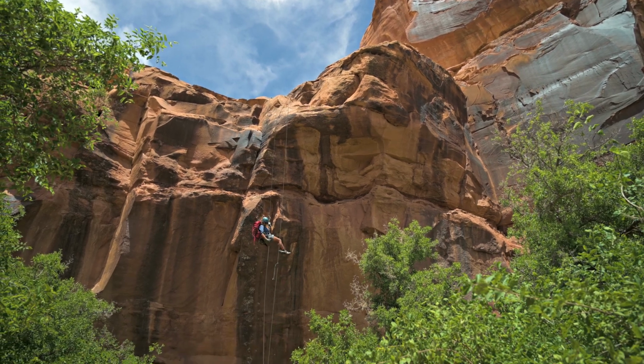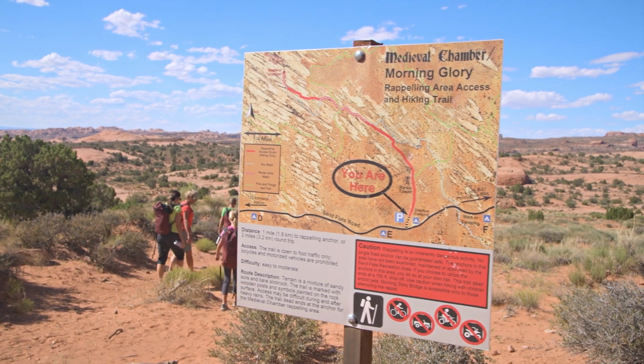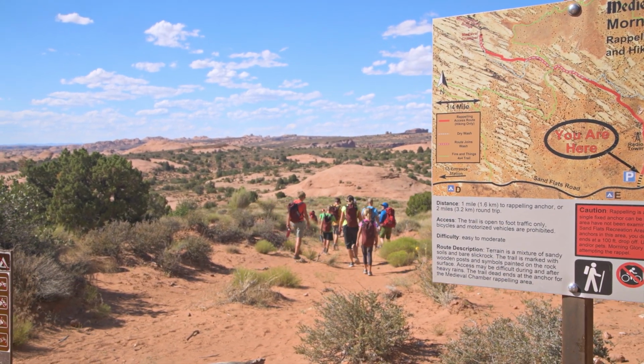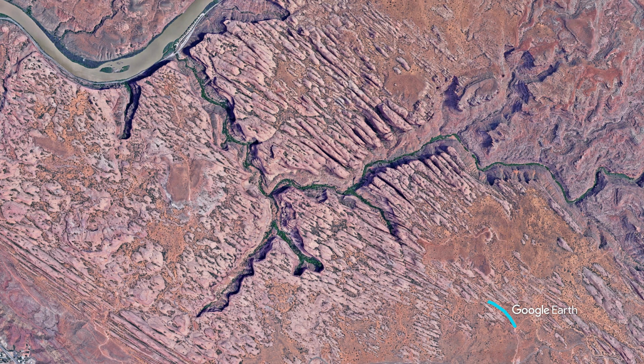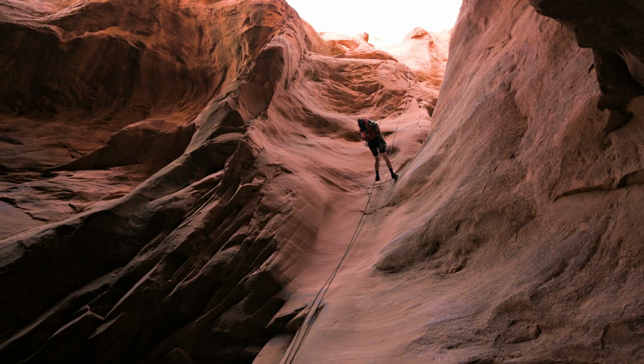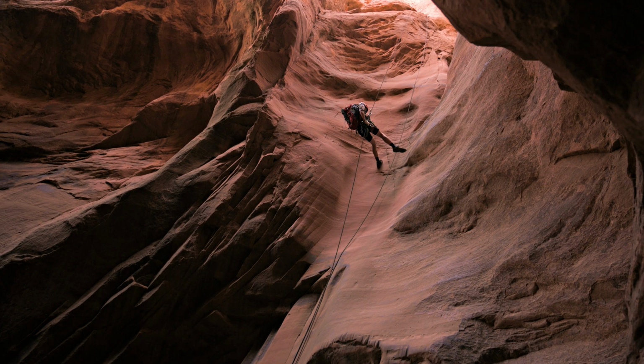Let's talk for a minute about the experience of rappelling down into the medieval chamber or Phaedra's Grotto and then over Morning Glory Natural Bridge. Tell me a little bit about if someone chooses that experience, what should they expect from start to finish? Yeah, for sure. So with that trip, we start up in the Sandflats Recreation Area, and then there's about a mile of hiking to the first rappel, which drops you into the medieval chamber or Phaedra's Grotto. And that rappel is about 100 feet long. For the most part, your feet are touching the whole way, so there's no free hang involved.